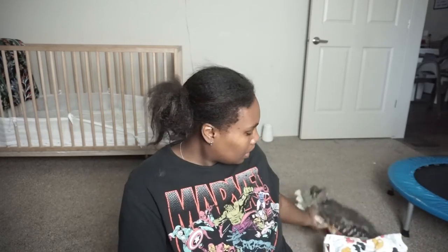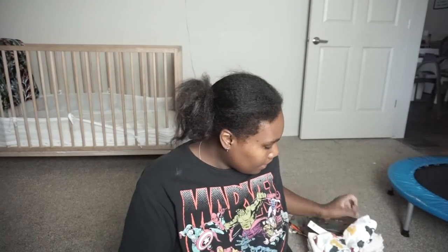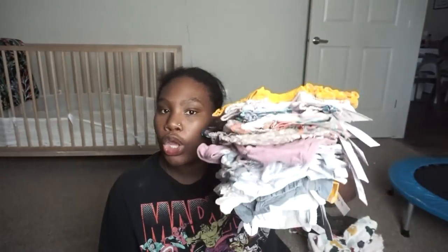I got him more pajamas, and these are gonna last him for a while because he still fits like 2T, and these are all 4T. She needed more pajamas as well, so I had to get her some. Like I said, they will fit her throughout the summer, and then a lot of summer clothes.